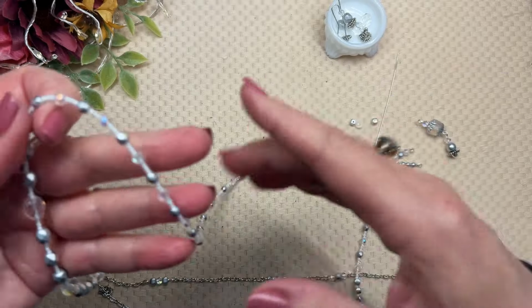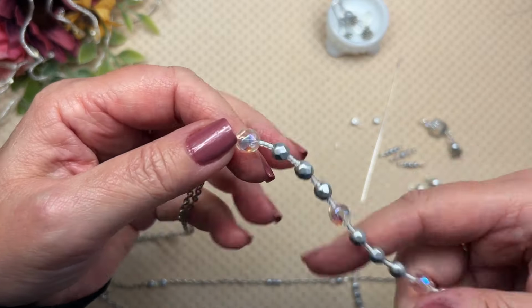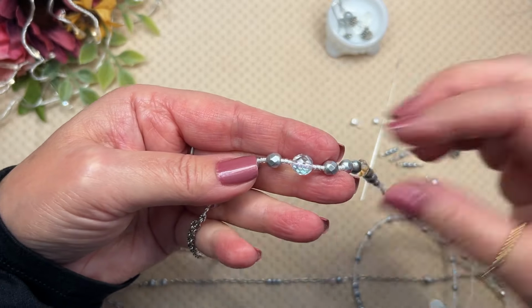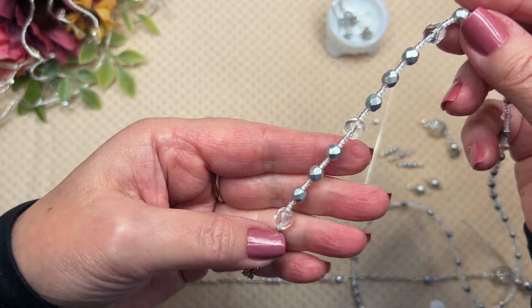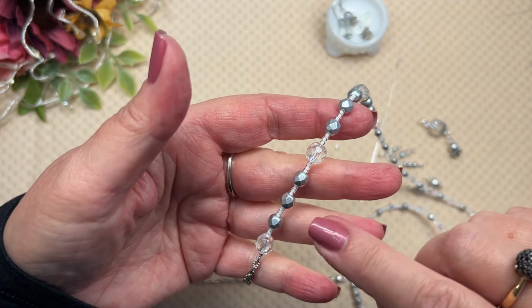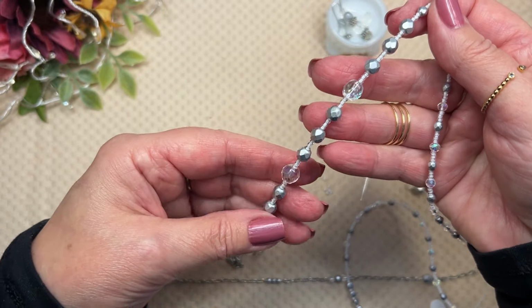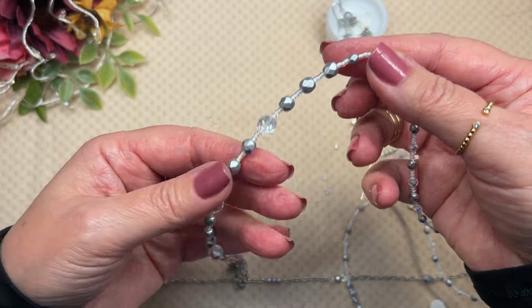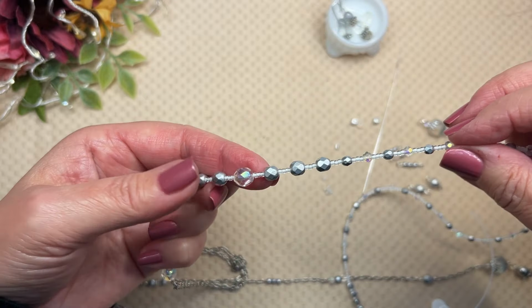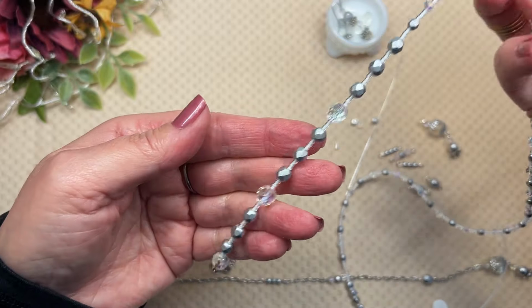I am going to show you what ended up happening here. I did not have enough length with the pattern that I was going with. So I went back and unstrung. It didn't take me very long. I really enjoy stringing anyway. And I just added three seed beads in between instead of one. My powerful seed beads, as I always say, they can extend the length of gemstones, or if you need to get length and you don't have a lot of your Czech glass, they can make that happen.